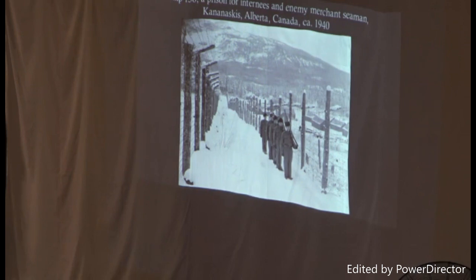This slide shows Canadian troops patrolling the perimeter of a German POW camp in the province of Alberta, and it's winter, which it is for a long time there. World War II in Europe ended on May 7, 1945. Officially, May 8, because the Russians wanted to attend the signing.